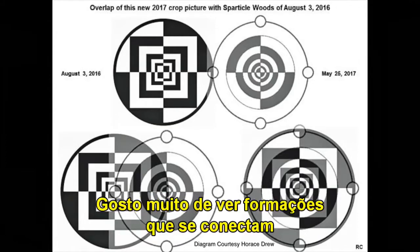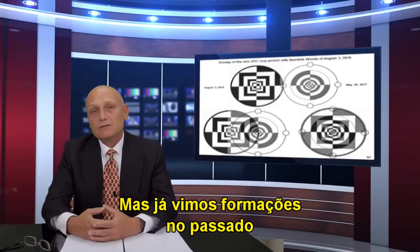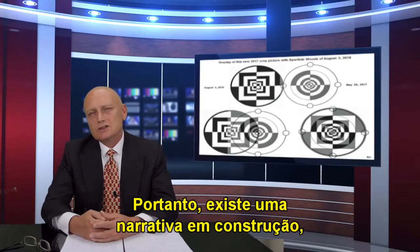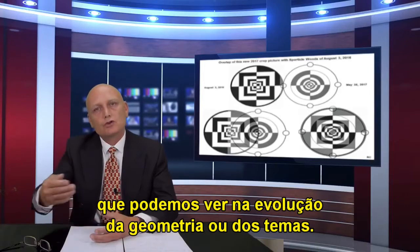I do love to see formations that are connected over spans of many years, in this case 7, but we've seen formations in the past which have been connected over larger spans of time, 20 or 25 years. So there is some building of a narrative here which we can see in the evolution of the geometry or themes.